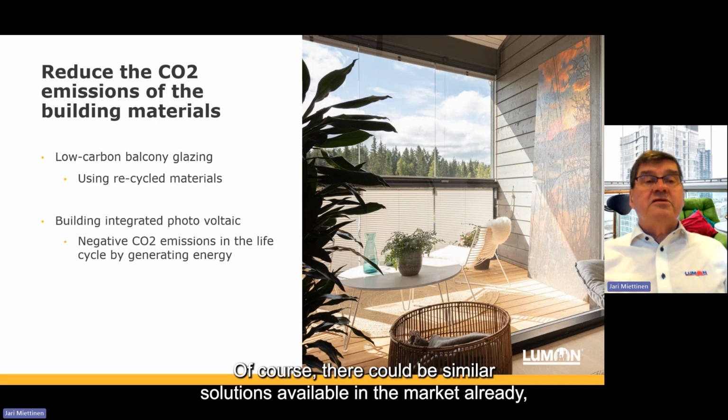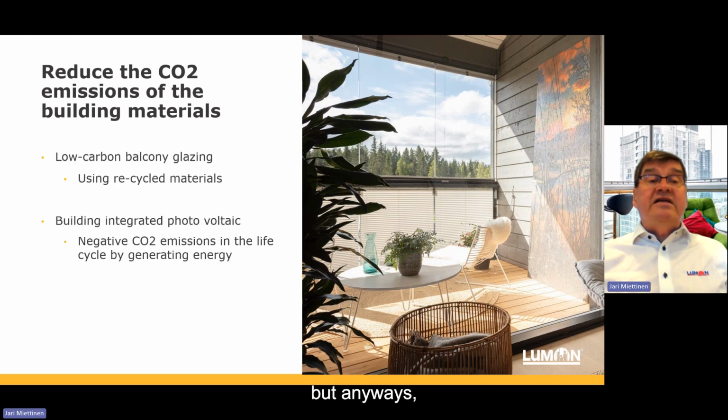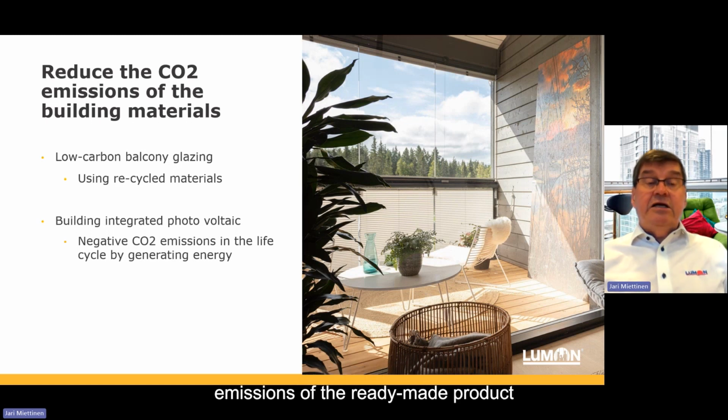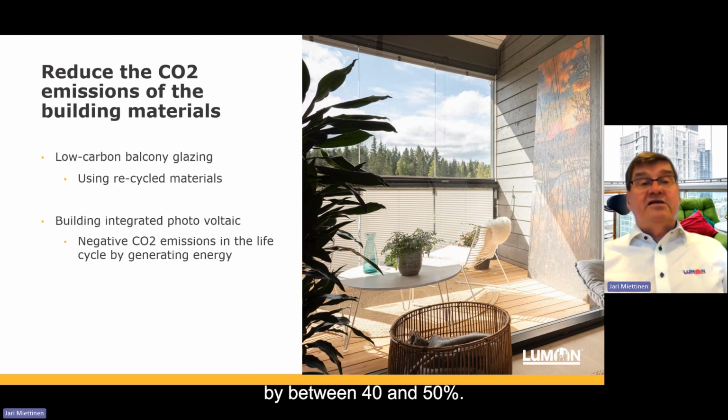Of course, there could be similar solutions available in the market already, but anyways, we want to be in the forefront here. So one is the low carbon balcony glazing, which means that we would use recycled aluminum and recycled glass. And with that, we could actually reduce the CO2 emissions of the ready-made product by between 40 and 50% as such.